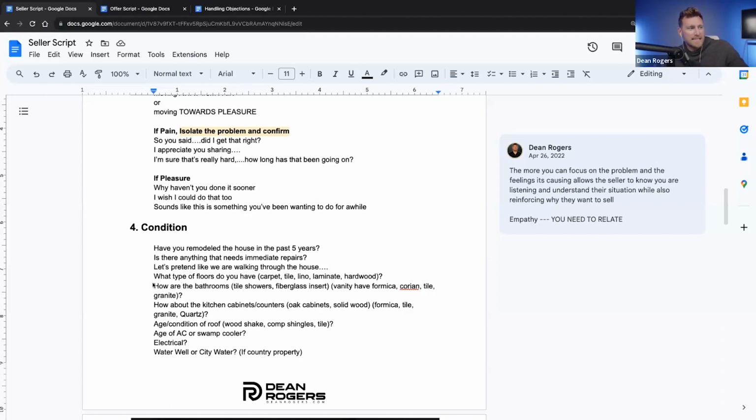And then I like to pretend I walk through the house. I like to ask details about the bathrooms and give examples to help prompt them. I like to ask about the kitchen, age of the roof, all these things. If you just gloss over this and they say, oh yeah, it's in pretty good condition, well, it might be in good condition, but if it's outdated, you need to do all the updates to make it HGTV style. And you need to actually say that out loud for them to hear that.